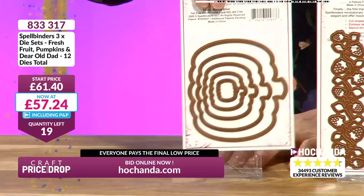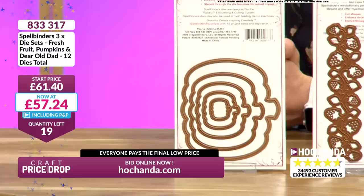But with this, you've got various different sizes. So you can mat and layer your pumpkin if you want to, or you can use them individually if you wish.